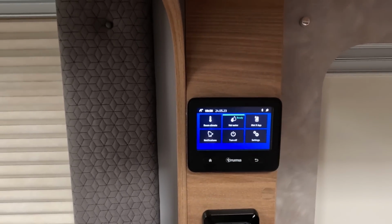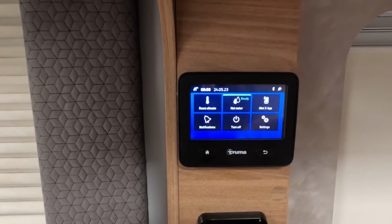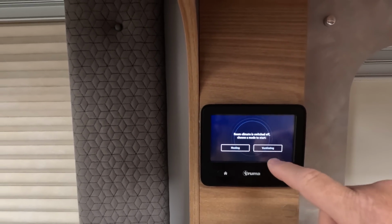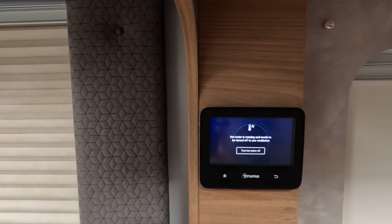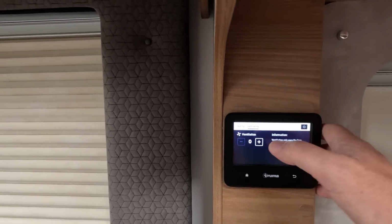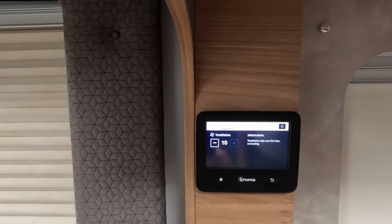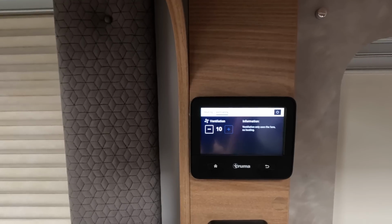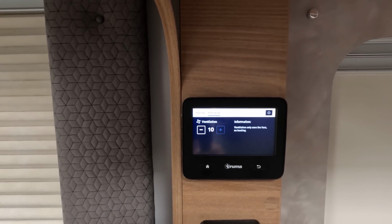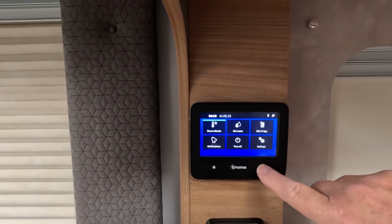What you can also do with the room climate is put it on ventilating. So you can choose now, with the heating off and the water off, ventilating. It tells you you've got to turn it off, and that's the fan speed. So you can put that on, and that blows coolish air around the van, which is quite nice, but you've got to remember you've lost your hot water heating while that's doing that.